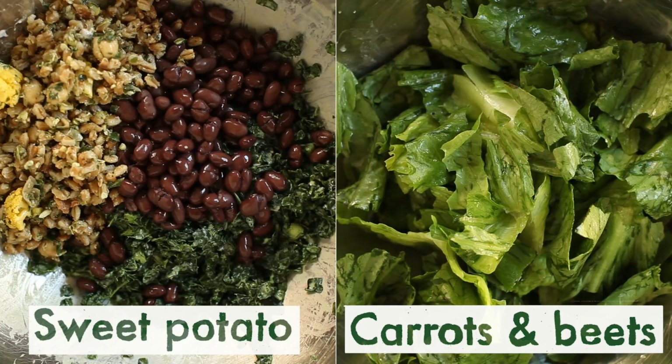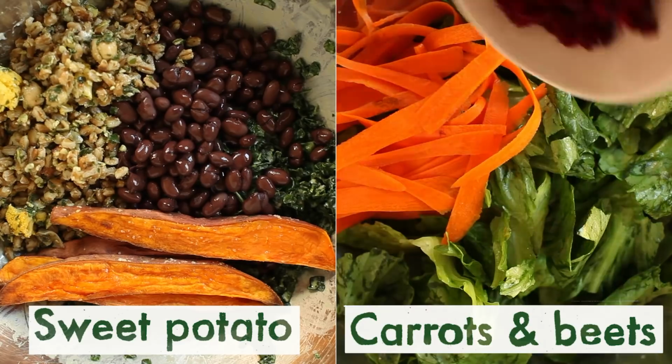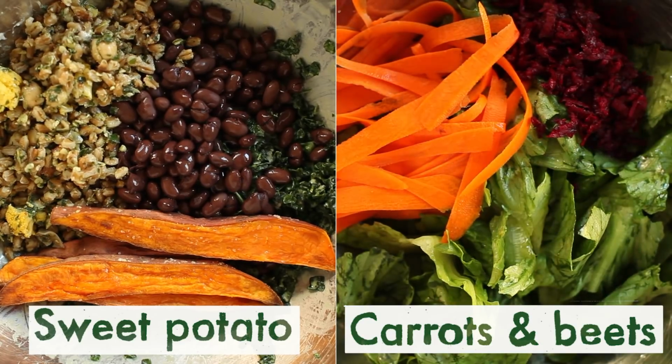Let's talk about types of salad toppings. First off, other vegetables. Yes, you can add other vegetables other than dark leafy greens and lettuce to your salad. Actually, you should always do that. Things like roasted cauliflower, steamed or roasted broccoli, sweet potatoes, shredded or cooked carrots, shredded or cooked beets.